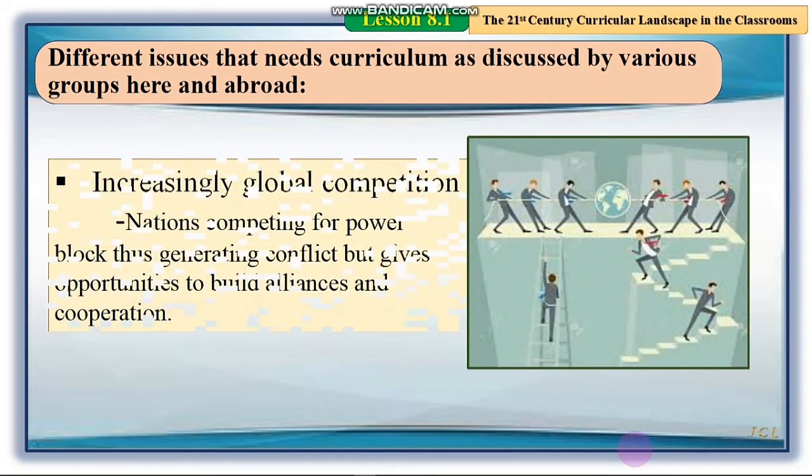Then the third one will be increasingly global competition. So nations competing for power block, thus generating conflict but gives opportunities to build alliances and cooperation. In matters of national security, environmental sustainability, and economic development, what we do as a nation and in our everyday lives is inextricably intertwined with what the government, businesses, and individuals do beyond our borders. This reality defines the role of education in preparing all students for success in an interconnected world. So schools are then challenged to set clearer, higher standards and assess students' progress in more creative ways, prepare more productive teachers, and provide effective intervention in failing schools.